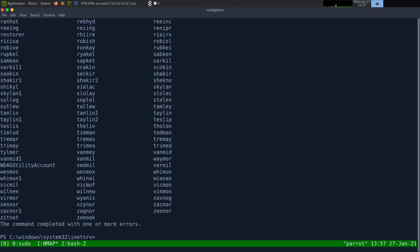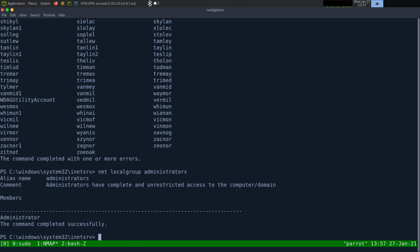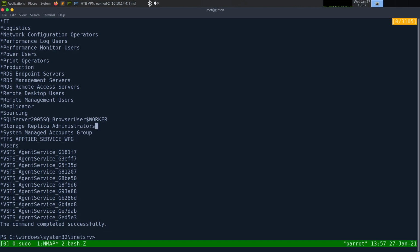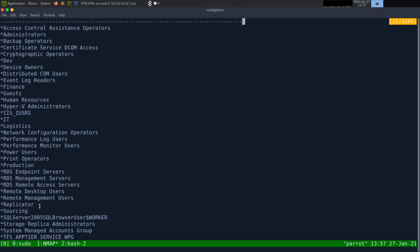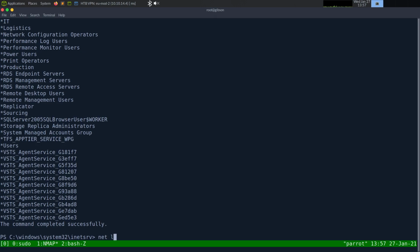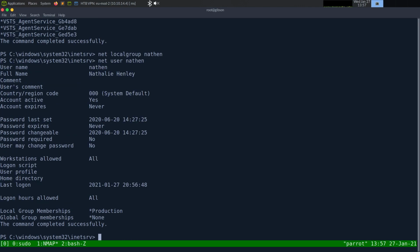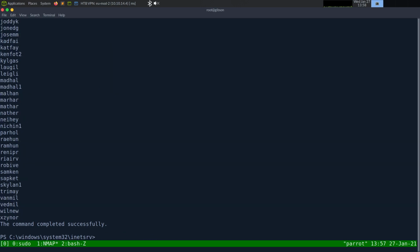So we can run this net user command, see all these users. We could do like net localgroup administrators. And we see there's one administrator user. We could probably do net localgroup with nothing and see all the groups. I don't know what this VSTS agent service is. There is IT, dev. I'm going to look at who's in this dev group, or net localgroup, or net user Nathan. We are in production, so net localgroup dev, and a lot of people in this dev group.